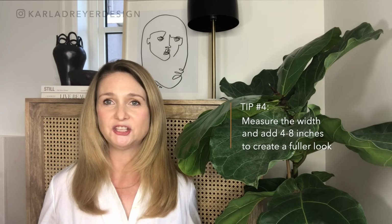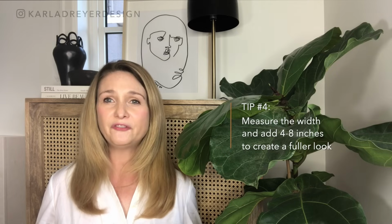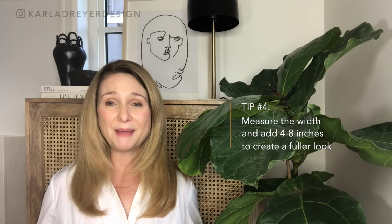Tip number 4 is width. So you know now how you want it to feel, you know your fabric choice, you know your length, you've got to know your width. If you're measuring, I would say add 4 to 8 inches on each side for the material. The reason is the more material, the fuller the curtains are, and the better it looks around your window.